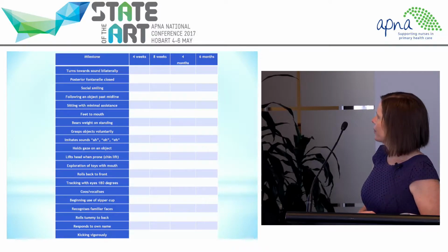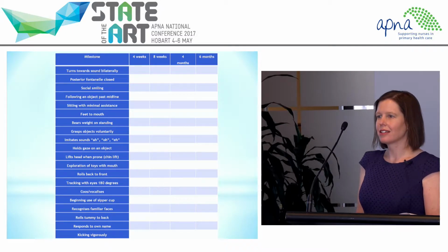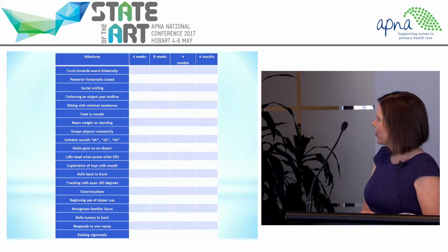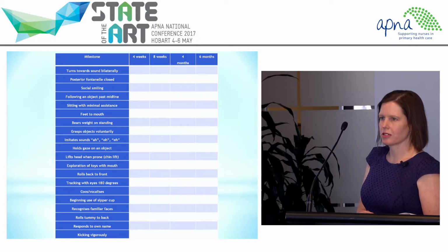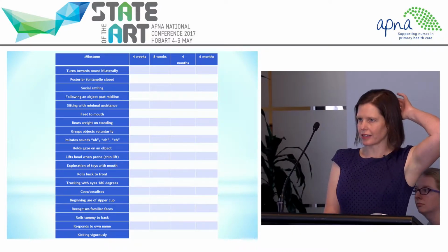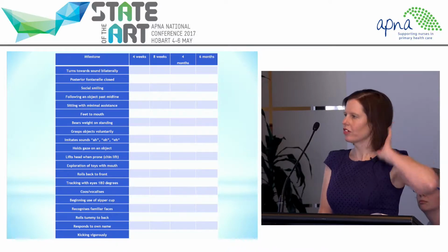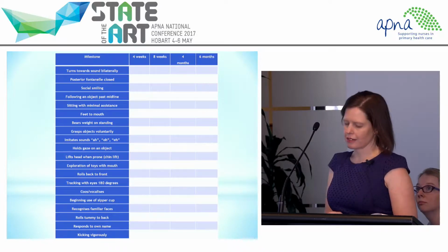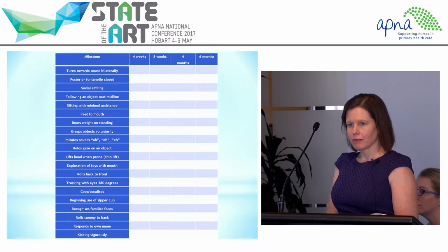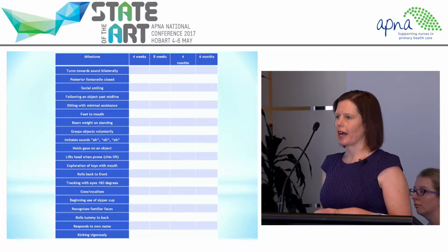So, it turns towards sound bilaterally. What did people think with that one? 4 weeks? Yep. So the posterior fontanelle is closed. Do people know what the posterior fontanelle is? Yep, it's the little one at the back. This is the anterior fontanelle, or the soft spot as most people refer to it. When is that one closing up by? 6 weeks. A few varied answers. We look at about 8 weeks.